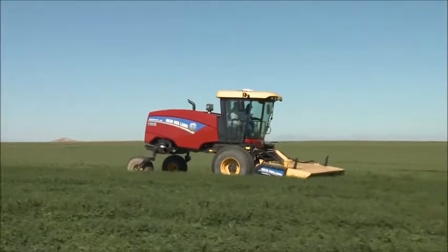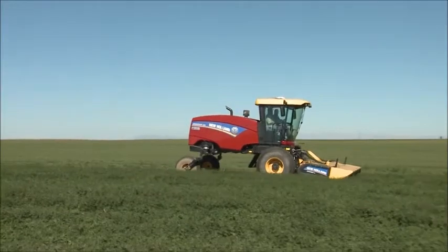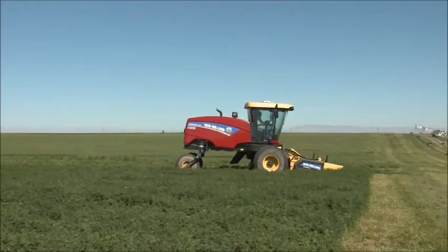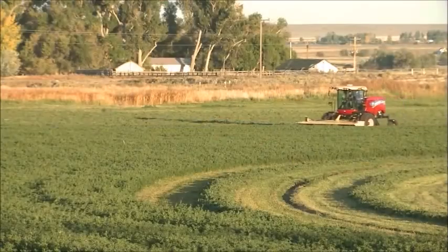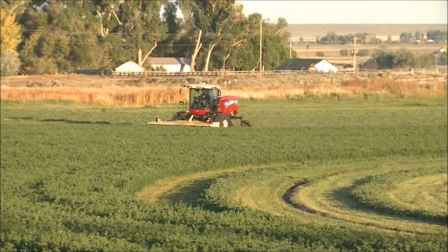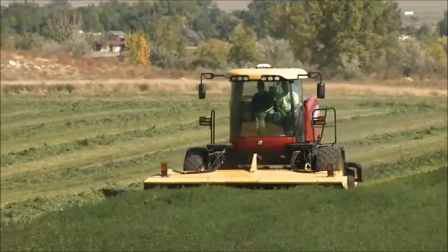For alfalfa growers, guys that are doing very heavy tonnages, there's definitely been a trend to move towards these disc-type machines because they can better handle those heavier crops, cut more quickly, and get more acres knocked down in an hour. Covering acres quickly is important to the Jammerman brothers.